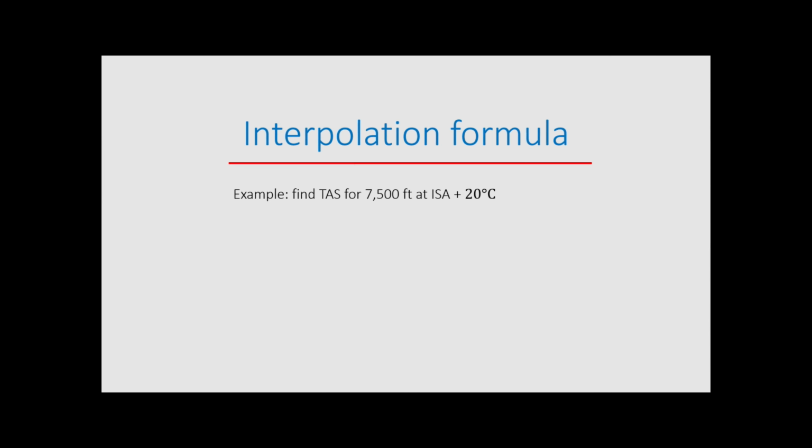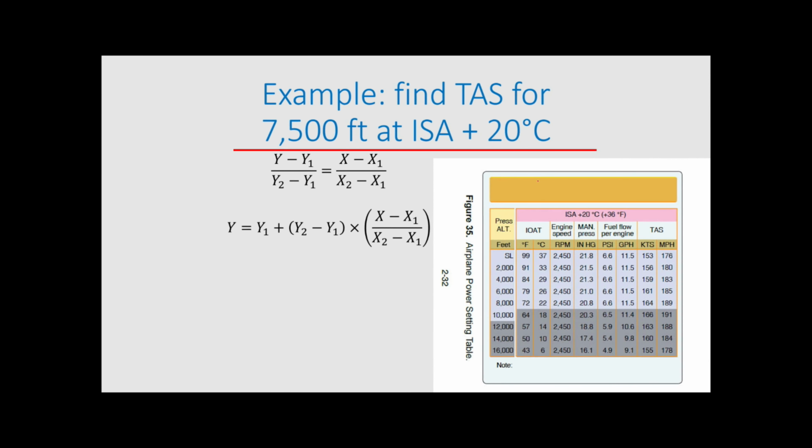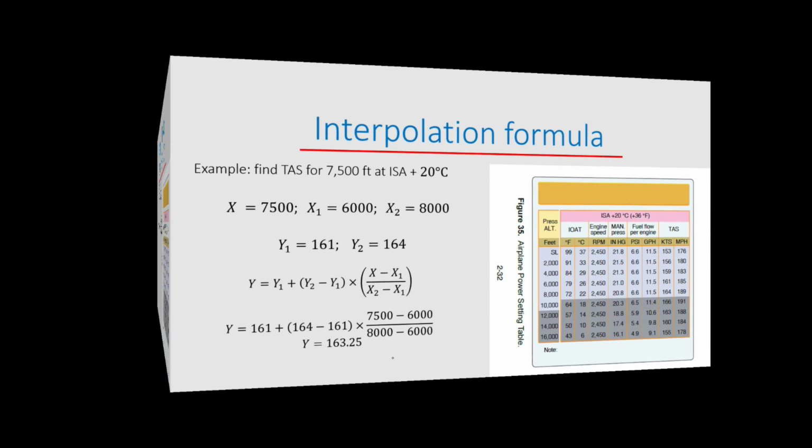So here's an example. We need to find the true airspeed for 7,500 feet at ISA, that's International Standard Atmosphere, plus 20 degrees Celsius. So a hot day. So we're going to use the hot side of the chart, ISA plus 20. And here's our interpolation formula. Basically, I like to think of it as a ratio. What we know minus the low over the high minus the low equals what we don't know, what we need to find, minus the low over the high minus the low.